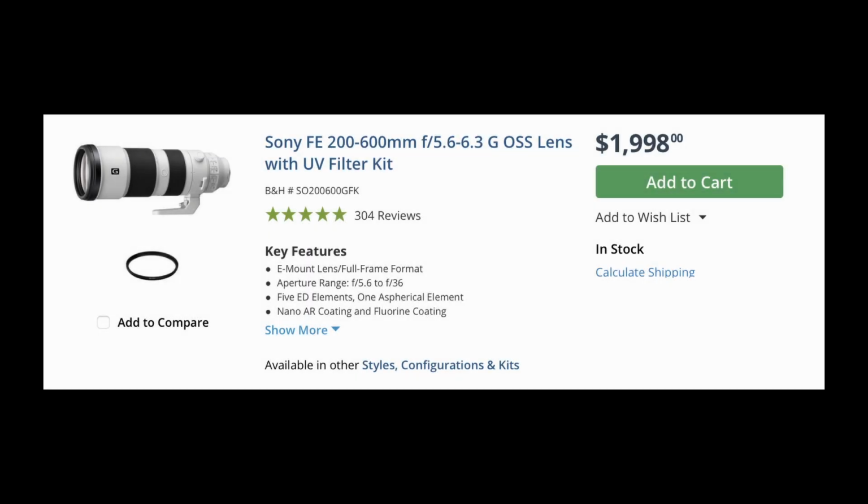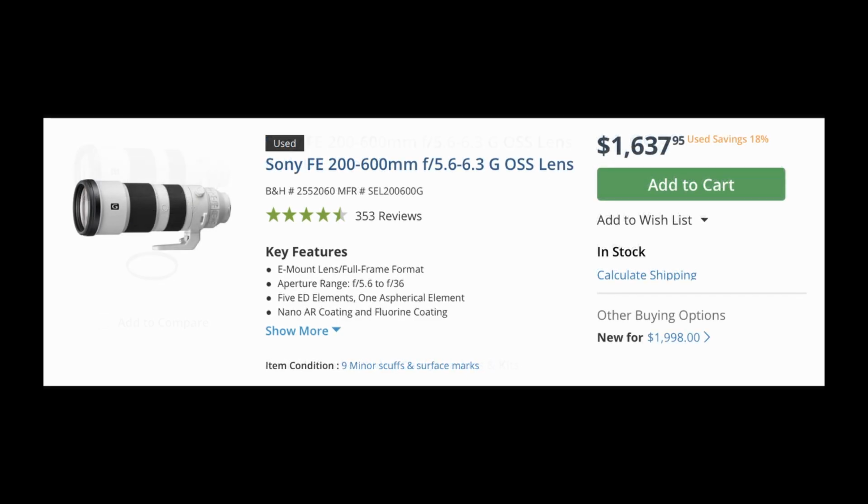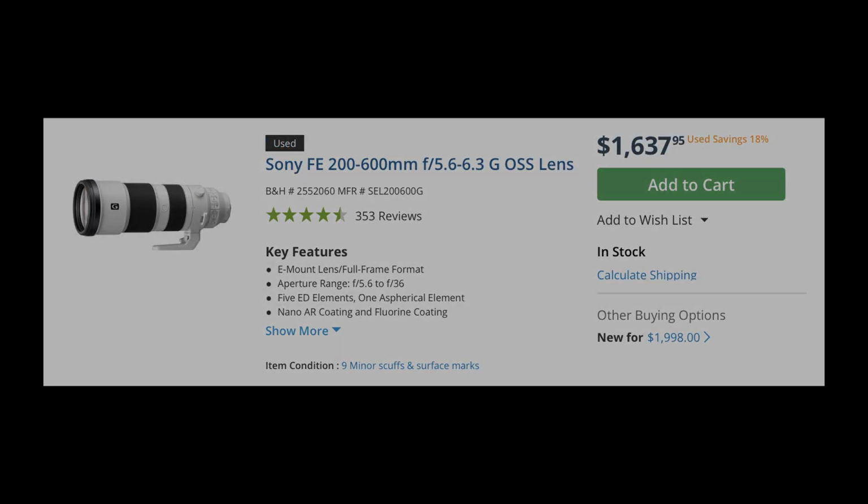The 600 lens is very hard to find used. However, you could just get the 200 to 600 lens to start off with. It's a superb lens, very sharp, with an extremely versatile focal length range, and it costs about $2,000 new and $1,637 used.